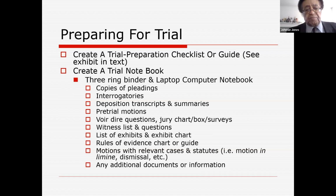Voir dire questions, these are questions that I'm going to use in order to pick a fair and impartial jury. And then a witness list with the questions. And again, the paralegal legal assistant is assisting me with this list of exhibits, getting the exhibits ordered, and also an exhibit chart, and then a rules of evidence chart guide. All of this is inside the trial notebook. And then motions in limine, we'll have that.